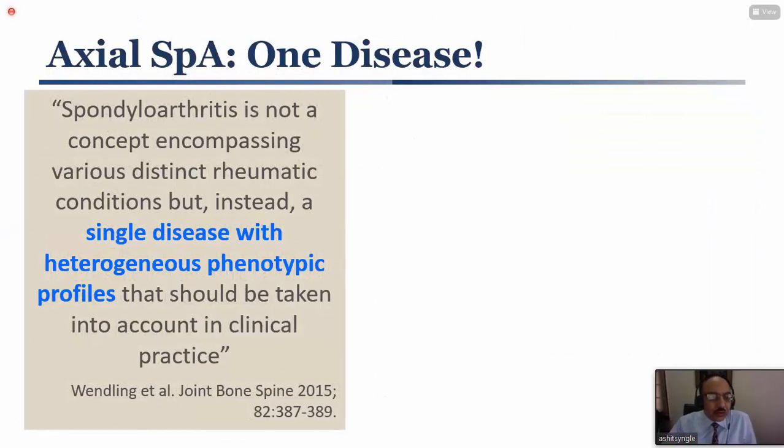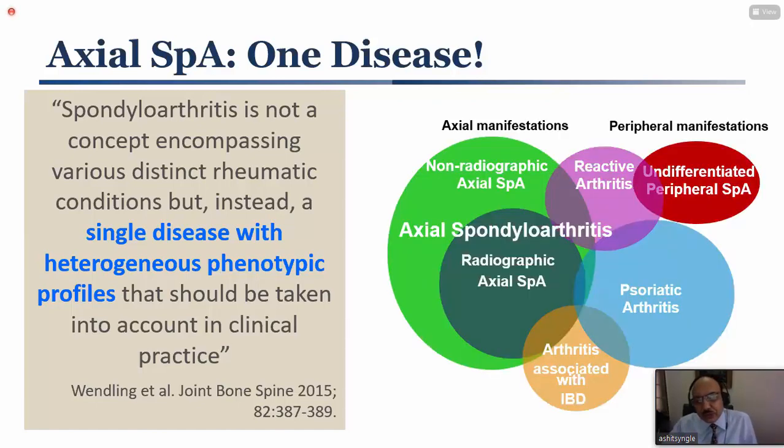Spondyloarthritis is not a concept encompassing various distinct rheumatic conditions as previously believed, but instead a single disease with heterogeneous phenotypic profiles that should be taken into account in clinical practice. So this was the older classification, what was known as the seronegative spondyloarthropathy, which included ankylosing spondylitis, psoriatic arthritis, reactive arthritis, arthritis associated with IBD, and undifferentiated peripheral disease as distinct entities and not under one umbrella of spondyloarthropathy as it is being done now.